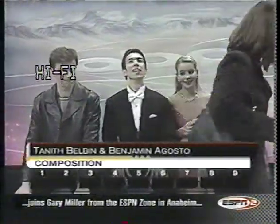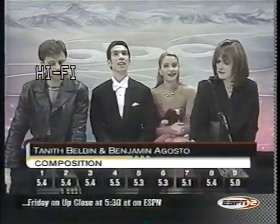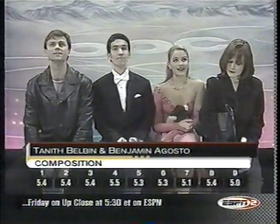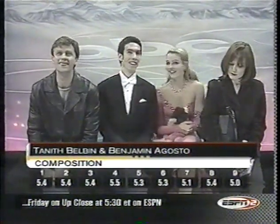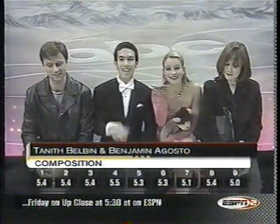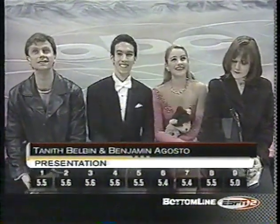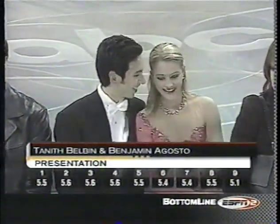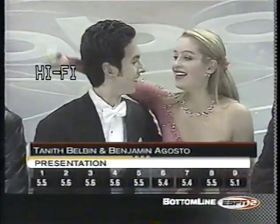Let's see what the marks are now. For composition, 5.0 up to 5.5. I think they should be really pleased with some of these marks. The 5.4s and 5.5s, those are quite nice. A little low. 5.5. Igor Spielbahn, Liz Coach, they're coaches. They train in Detroit. Now, presentation, 5.1 up to 5.6.